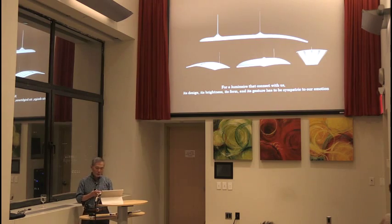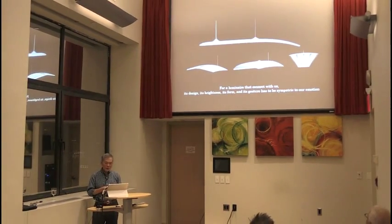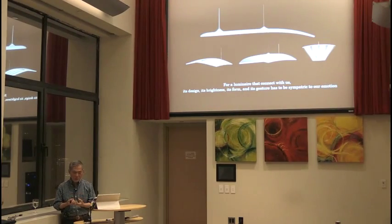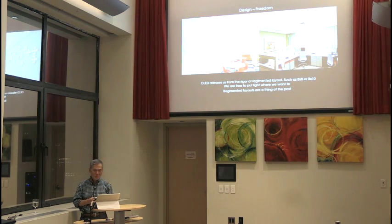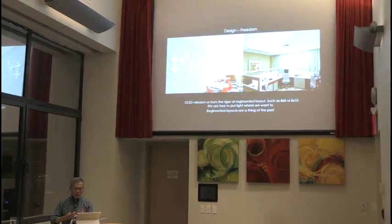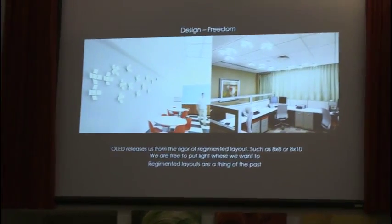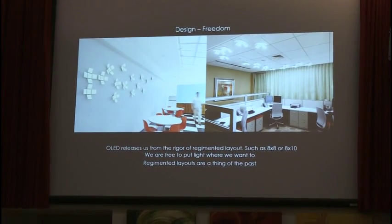And so in order to do that, we need to have luminaires that actually connect with us. Through its design, through the brightness, through its form, through its gesture, it has to be sympathetic to our emotion. And of course, with OLED, you are free to be creative. There's no regimen. There's no 8x10 layout or 8x8 layout that you have to conform to. In a way, regimen is a thing of the past.